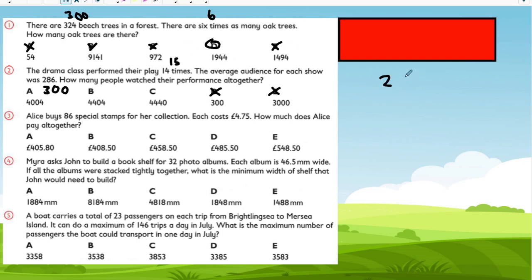So we're going to have 286 multiplied by 14. Start with the units. 4 times 6 is 24. 4 times 8 is 32. Add the 2 tens is 34. 4 times 2 is 8. Add the 3 is 11. Now we're going to put in our placeholder. So that'll be a 0.